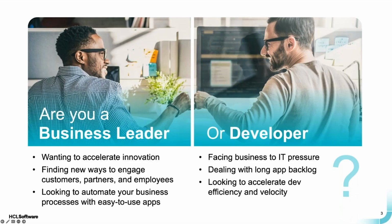If you are a business leader or developer joining us today, I'm sure some of these challenges resonate with you as we've seen with many of our customers. Business leaders, you're always thinking of ways to accelerate innovation within your organization, finding new and better ways to engage with your customers, partners, and even internally among employees. And part of the solution to your customer and employee experience might be to automate your business processes or perhaps create new app solutions altogether.